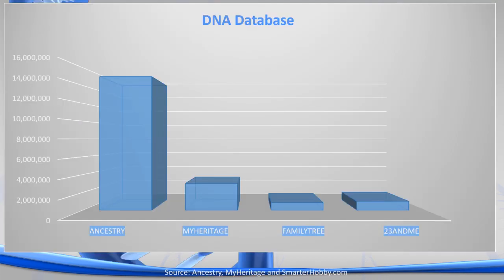All right, so let's talk about how big their database is. Well, Ancestry is the big gorilla. They have 15 million DNA test kits out there now. MyHeritage is at 3 million, according to what they just told me the other day. And I believe Family Tree is at 1 million, and 23andMe is right around there. I think it's at 1.5.